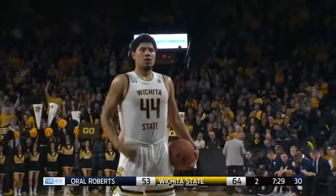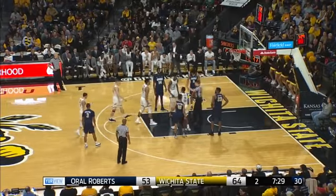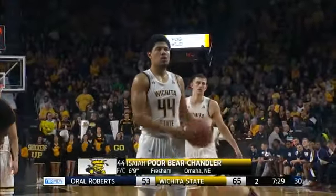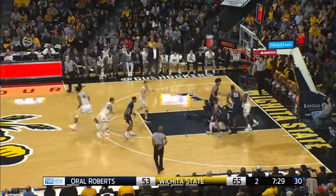Next 2 Shocker games will be on the road. Shockers are in the double bonus the rest of the way. Isaiah Poor Bear Chandler has played a career-high 15 minutes tonight. He now has 3 points. And Poor Bear didn't even play against Southern Miss, but foul trouble has pressed him into service.